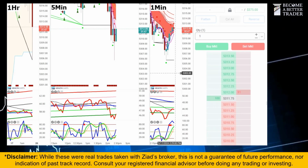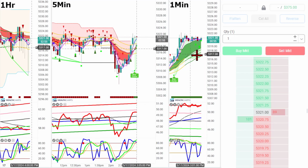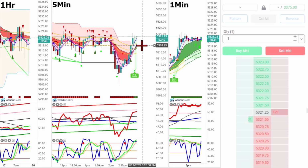In fact, I can show you that right before I invite you to a class where I can teach you more on this. So there's my live DOM. There's the 1 minute chart, the 5 minute chart, and you can see price action on the S&P is sitting in the 5320s at this moment in time.